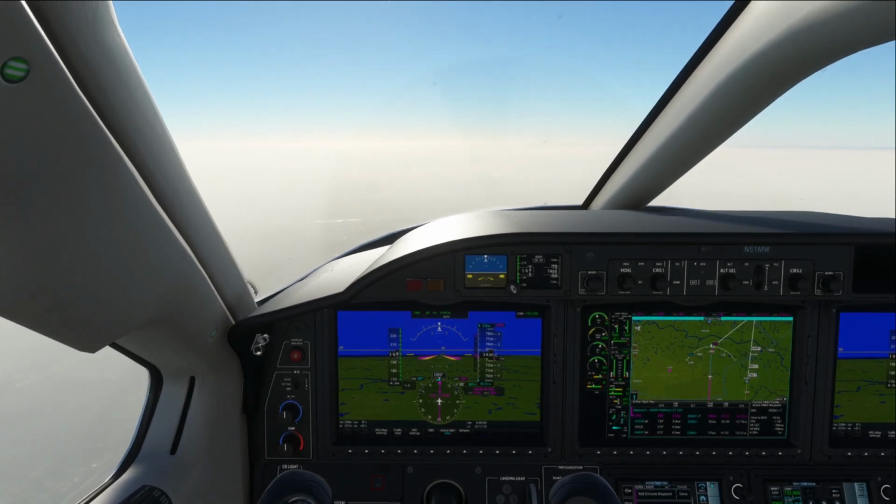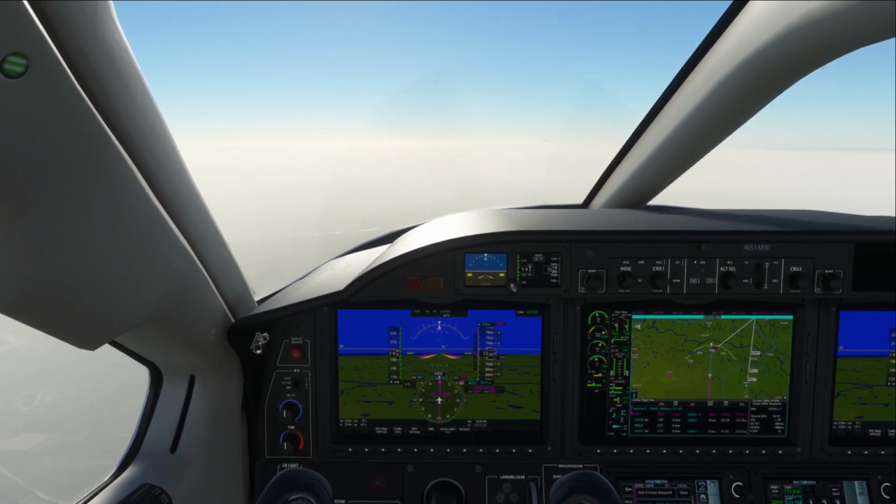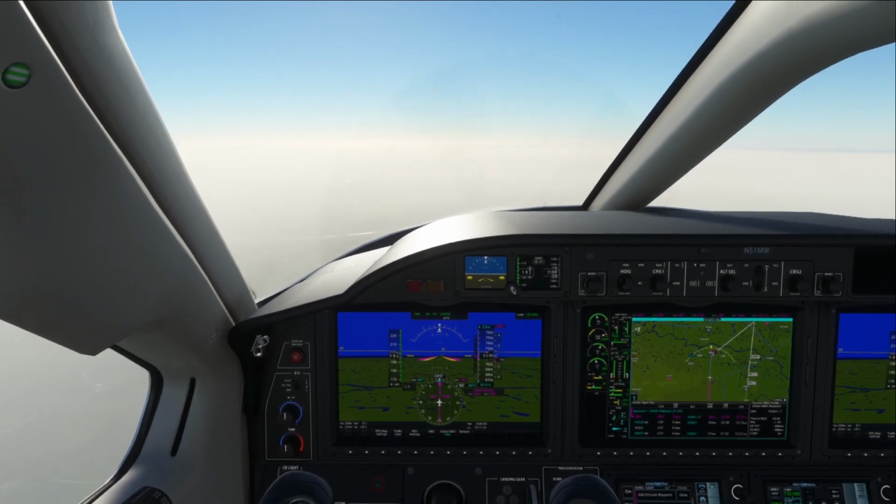TBM 1 Mike Whiskey, you are 7 nautical miles of Aurora Municipal Airport. Cleared for the RNAV approach to runway 27 at Aurora Municipal with the DPA transition. Cleared for the RNAV approach to runway 27 at Aurora Municipal with a DPA transition. TBM 1 Mike Whiskey.